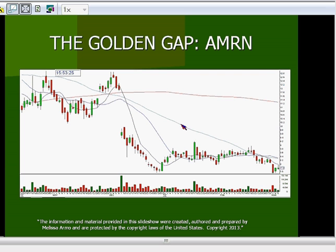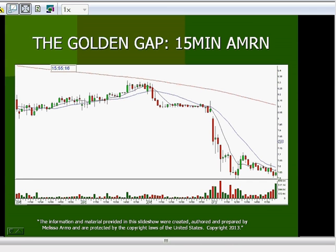This was a trade that I actually did on Friday. I do not typically trade in the afternoon, all right? I saw this thing. I decided to do it. It could have gone to $7. It didn't, but it was a great, great play. This was AMRN on Friday. It actually had a nice move. Okay, this had a nice move down. But here's the play I did.